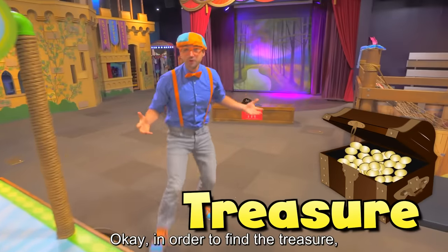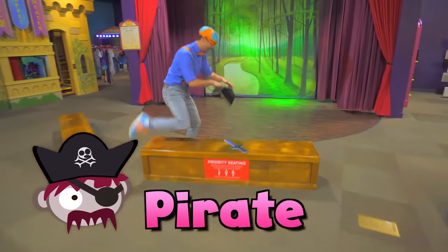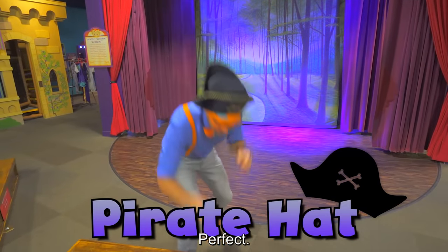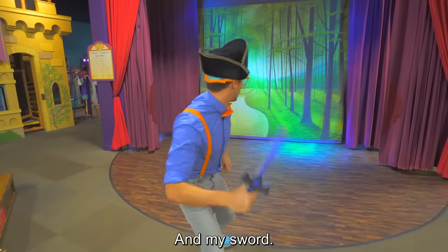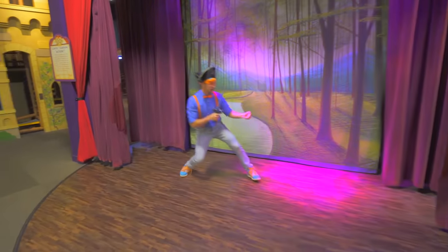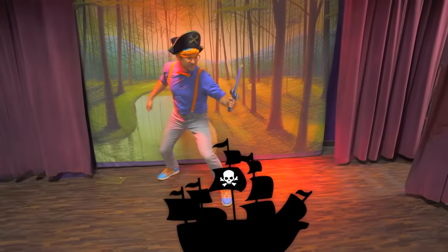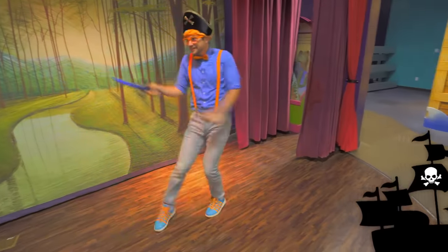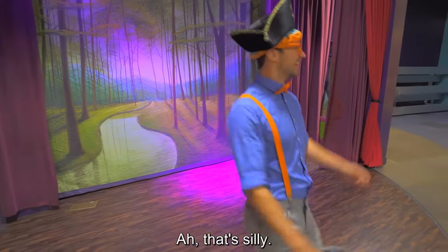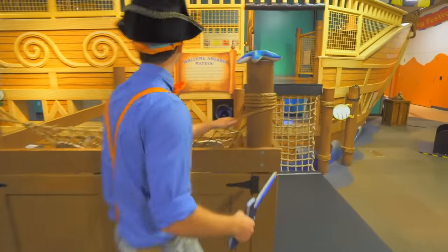Okay, in order to find the treasure, we need to dress up like a pirate. I got my pirate hat on. Perfect. And my sword. Now to the stage. Arr! Arr! Arr! Arr! Arr! Oh, that's silly. Woo! Check this out. Wow.